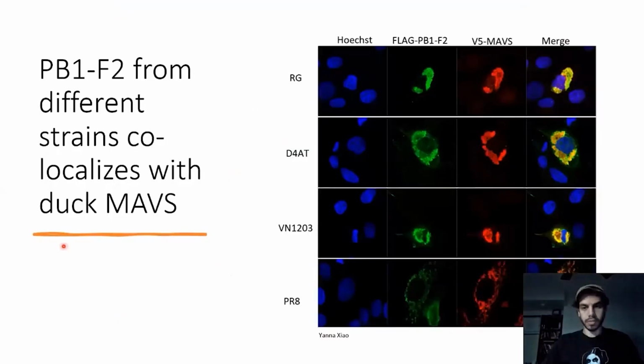So next is to investigate, are they co-localizing to the mitochondria? And again, by performing that immunofluorescence experiment, we see in all cases, in all strains, when we merge them, they are co-localizing. So they are binding to the same part of the cell, which is the mitochondria.